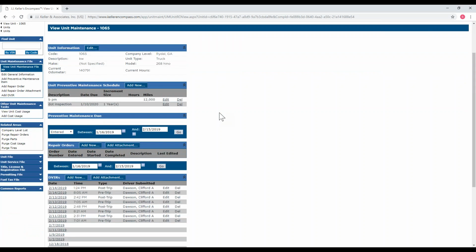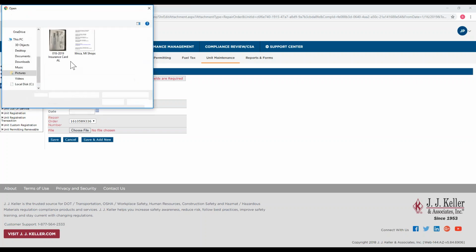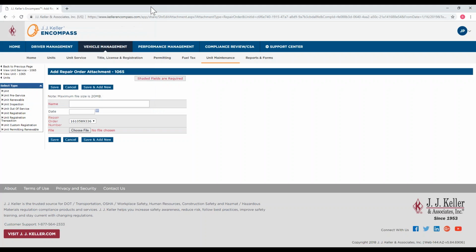And I guess this is where you would upload it. Repair order, maybe add attachment. And then name it and the date of it. And then you'd hit choose file. And that's going to go to wherever you save it on your computer. There's your shop smart. That was the last thing I uploaded to Keller. Nice looking file.